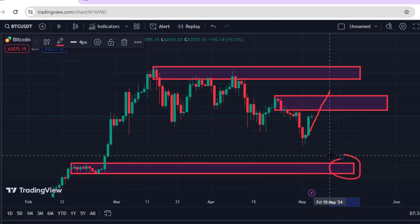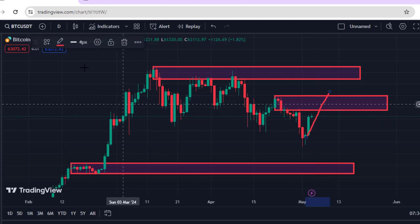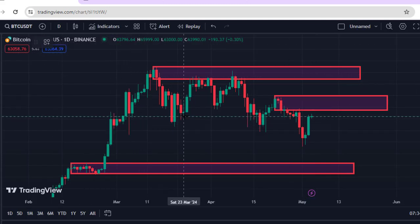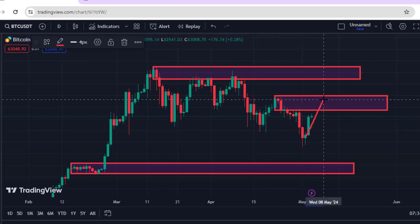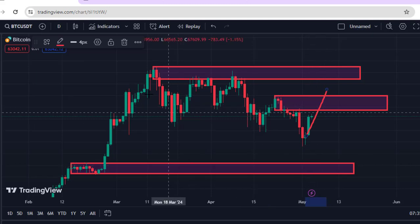So this is what you must pay attention to right now on this very BTC USDT 1 day chart. So right now I am expecting the market to move upward. Okay, market should have this progressive move to the upside, and once we see that breakout of this resistance, then expect the market to continue upward and there is a market structure shift. Market is not going to come back into this area anymore.